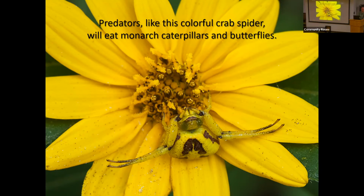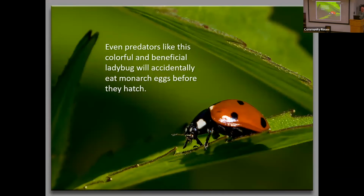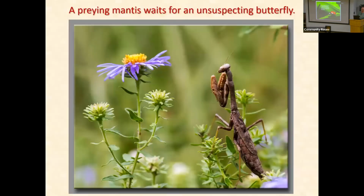They hide and ambush the butterflies because the butterflies can't really see them that well. And even something as cute as a ladybug will sometimes accidentally eat a monarch's egg when it's on the milkweed leaf. Now this predator likes to eat little aphids. They're little yellow things that get all over the milkweed and other plants. So it's kind of a good thing to have the ladybugs around. But sometimes they accidentally can kill the monarch's egg.